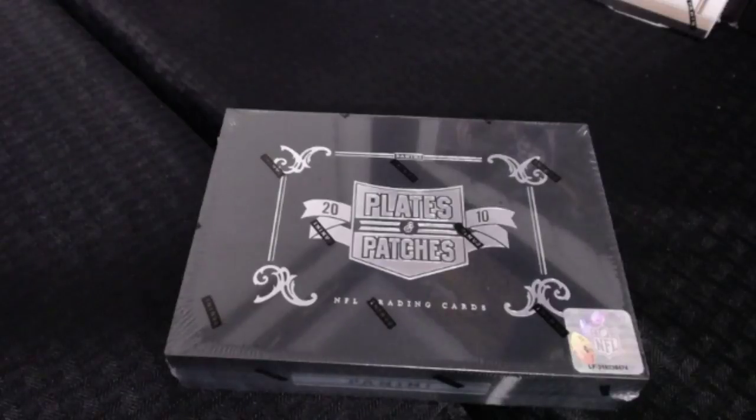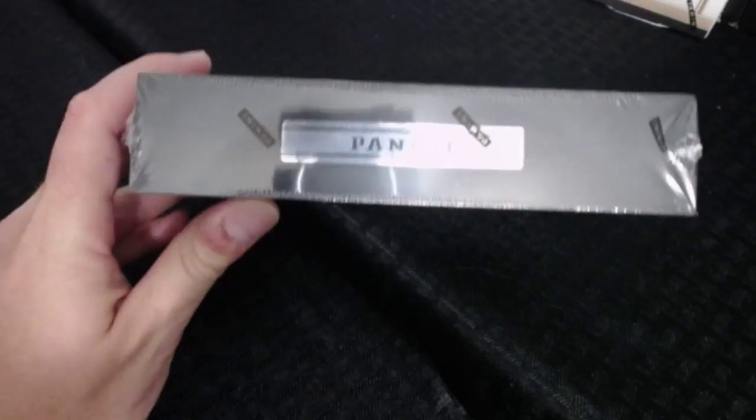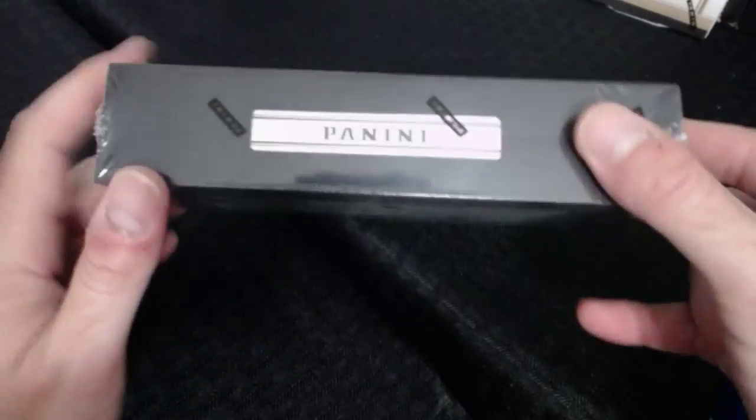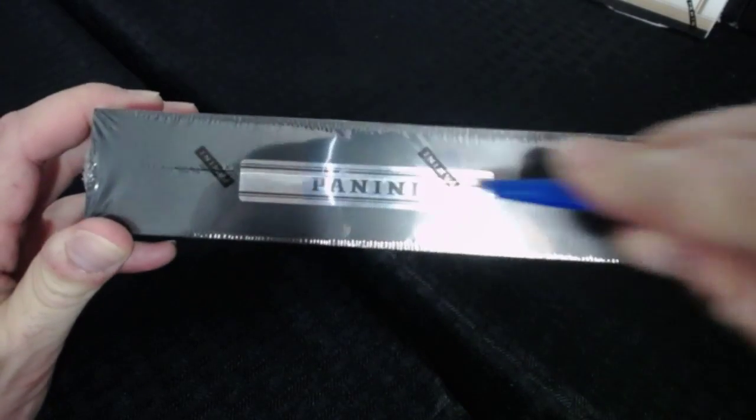All right, let's do some plates. Plates next, plates after that. We will do Crown Royal three boxes next. I love this box. Anybody wants a box, let me know. It's one of the only wood boxes you can get without doing something like National Treasures or Flawless. Y'all know how expensive those are.